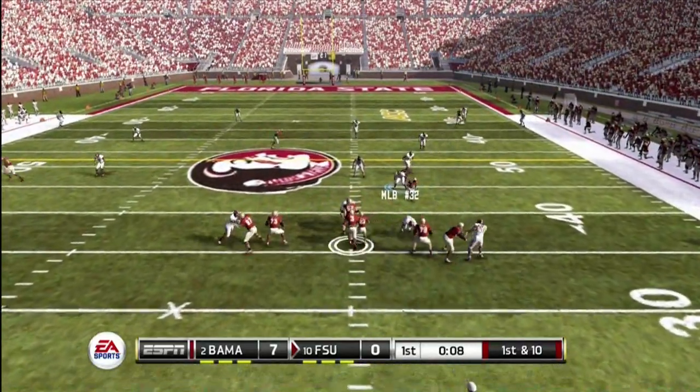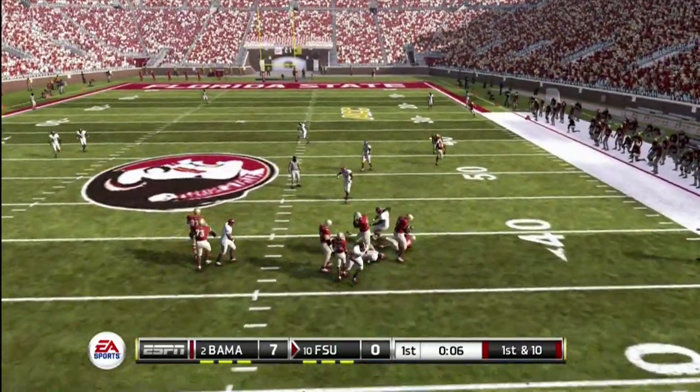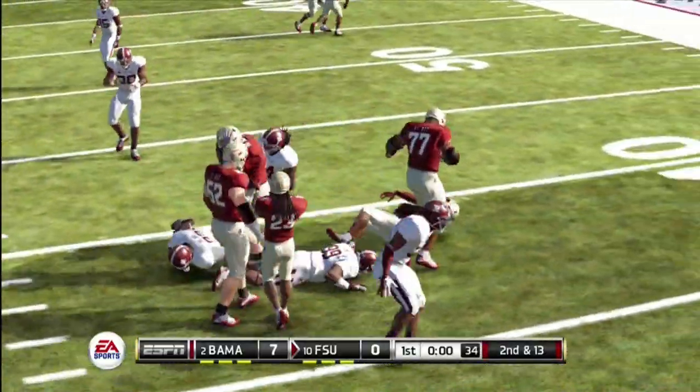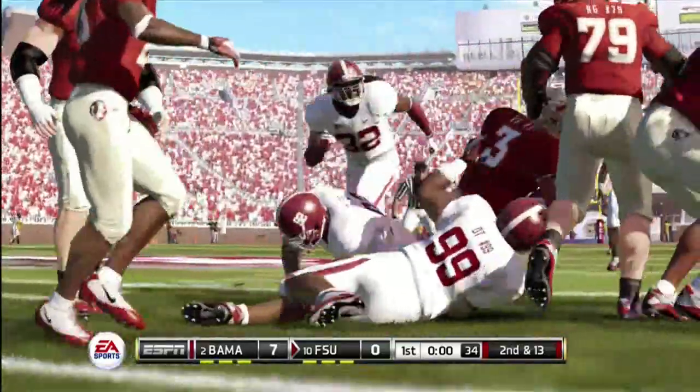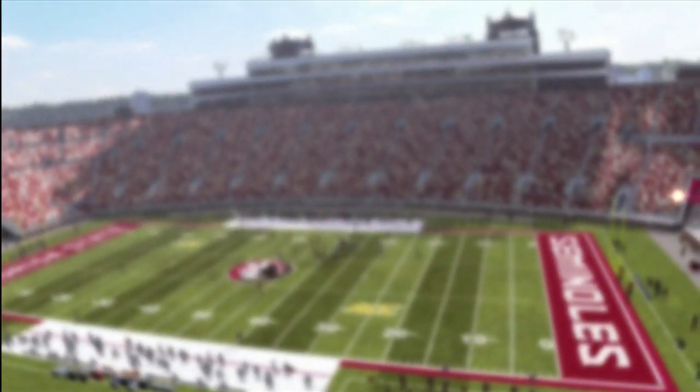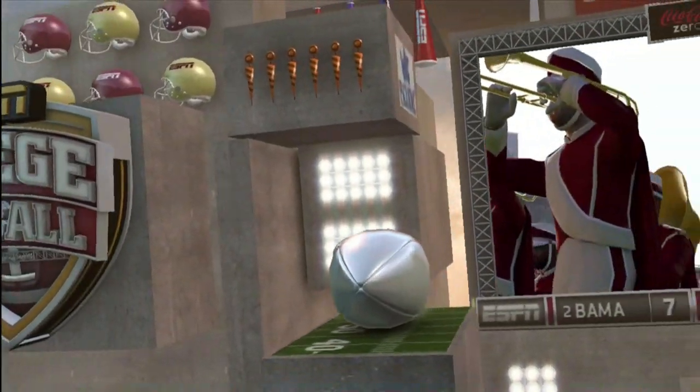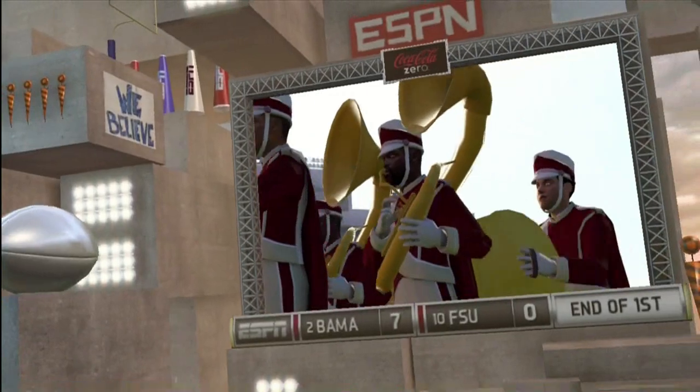First down, looking to throw. And they get the sack. They showed some real tenacity not giving up on that play. They just kept coming and finally were able to bring him down for a loss. This game's already shaping up to be a good one as we head to the second quarter. The score here in Doak Campbell, Alabama 7, FSU nothing.